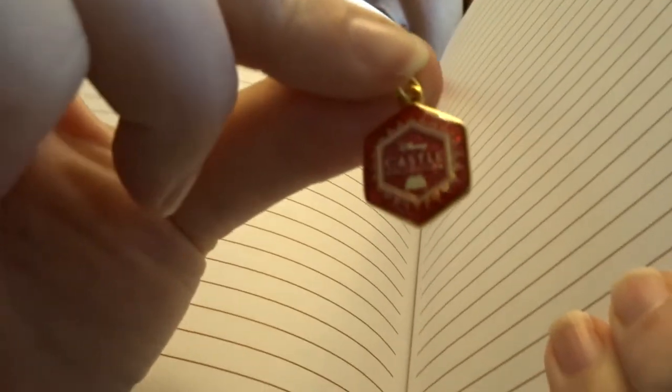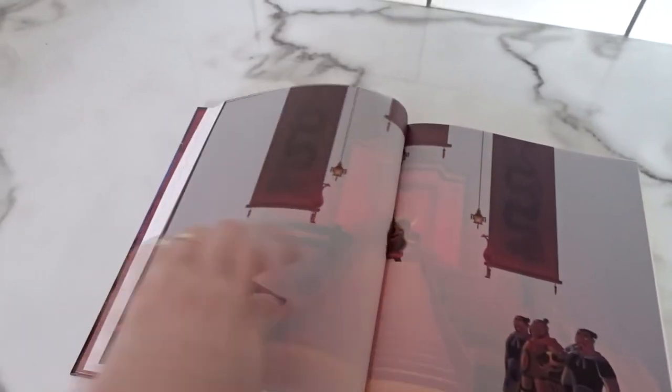Again, inside, beautiful. There's the poster on this one. But again, like I say, I will show you properly. This one's gold on the outside. So really, really pretty. Let's try and find the bookmark. So the bookmark to show you is like a little sparkly hexagon. Absolutely darling. Saying the Disney Castle collection on there. And again, I'll just show you one of the scenes in there.